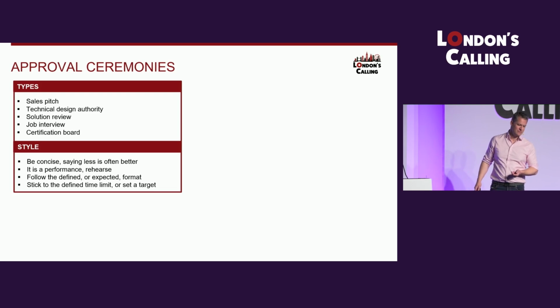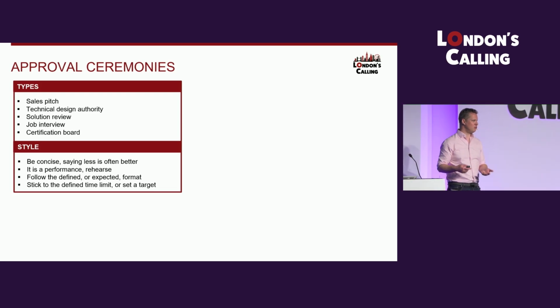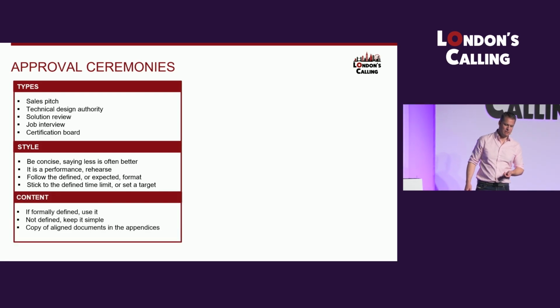Rehearse. If they've got a format defined, which if it's a formal review, they might, or a job interview, they might have told you what structure they want, follow that structure. If they don't, then you can use a very simple format. And then stick to the time limit.